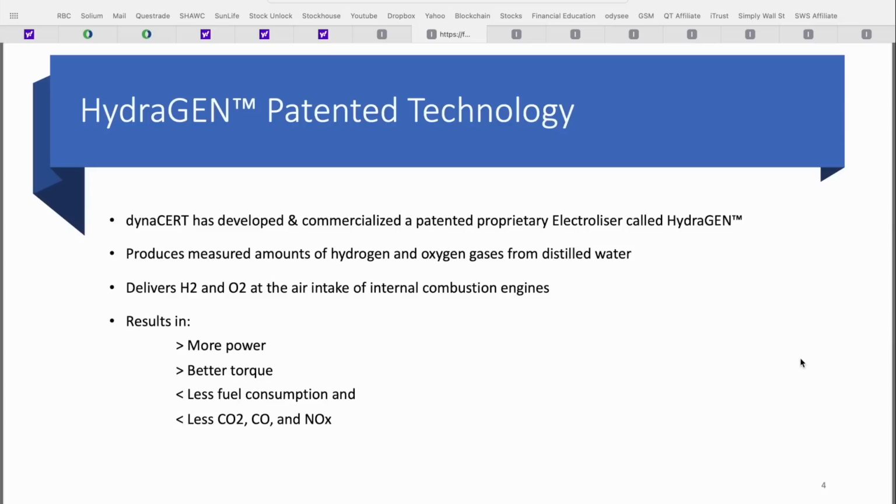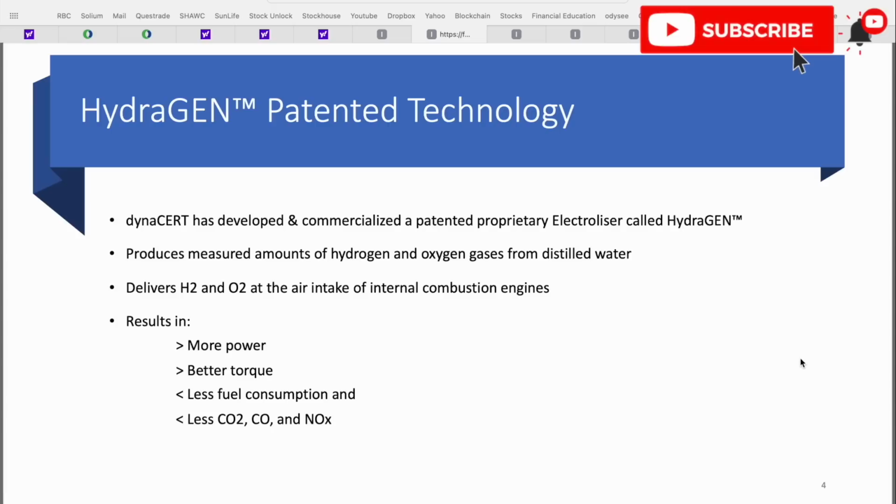Now, we mentioned the patented hydrogen technology in those news releases we just talked about. So I wanted to double click on this for a second and give you guys a bit more visibility into what makes this technology so unique. So dynaCERT has developed and commercialized a patented proprietary electrolyzer called hydrogen. Again, we saw that in the brief video that we watched in the intro, and this produces measured amounts of both hydrogen and oxygen gases from distilled water.